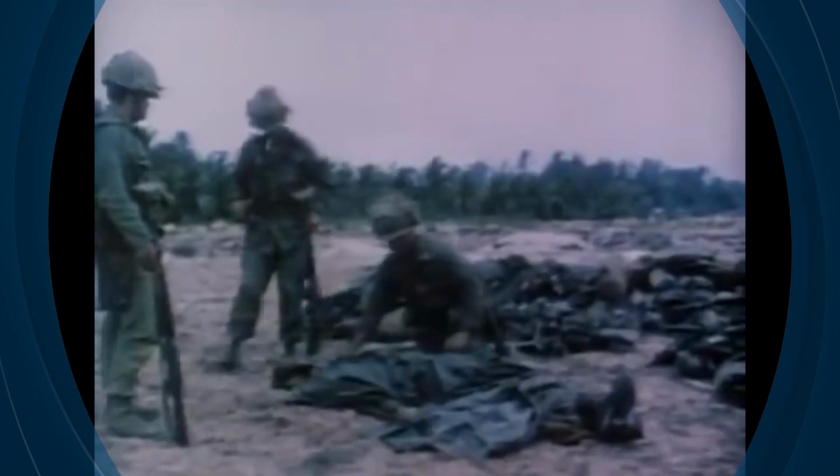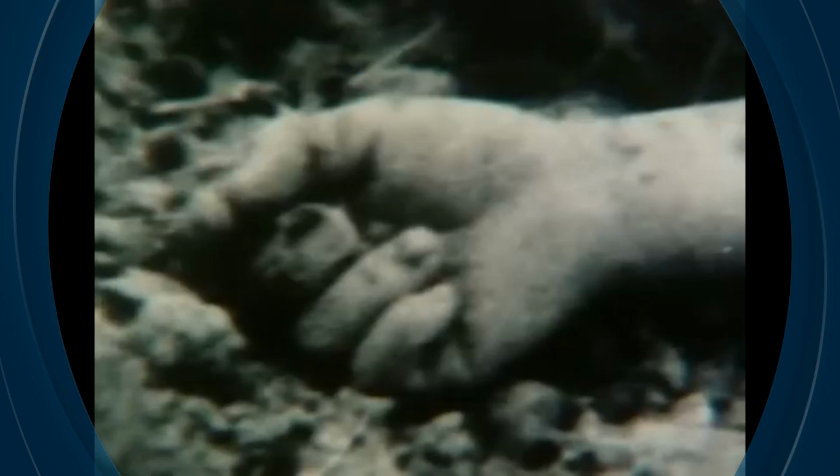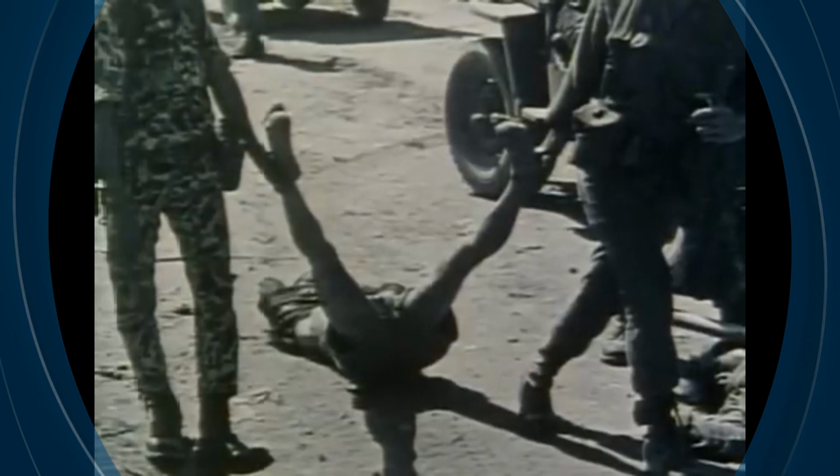More than 47,000 Americans die in combat in Vietnam. South Vietnamese troop losses exceed 250,000. Communist losses are estimated at over 1 million. In a nuclear age, the weaponry used in Vietnam is totally conventional.